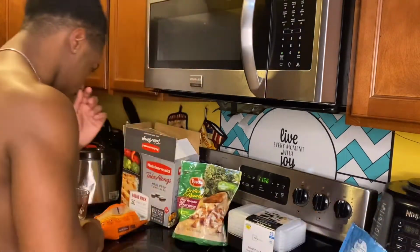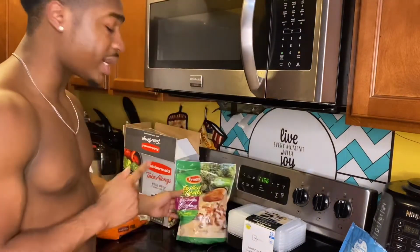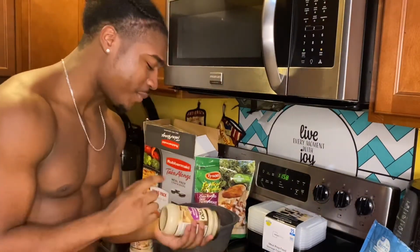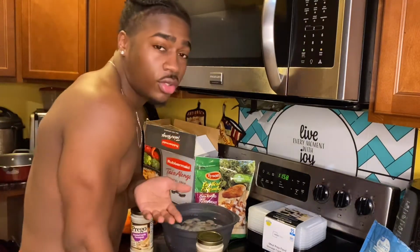All right. So now dinner, we have our chicken breast. We got this from Walmart. You can find it in Target or Walmart. We have our roasted garlic Parmesan Alfredo sauce. We're gonna be using that, of course, for our chicken and shrimp and broccoli Alfredo dish.